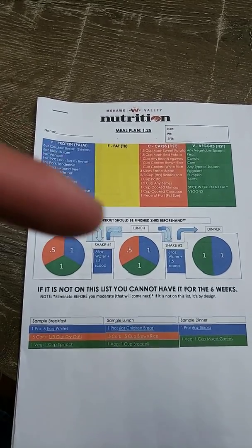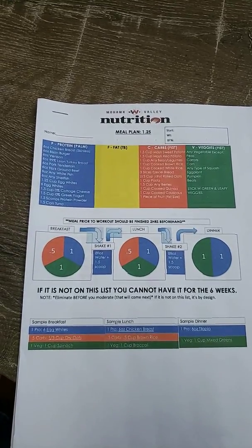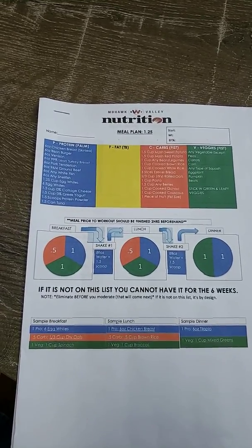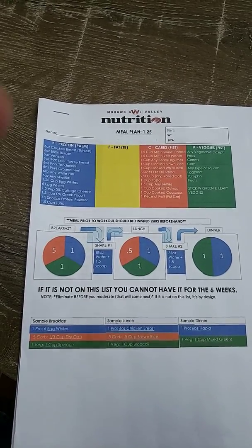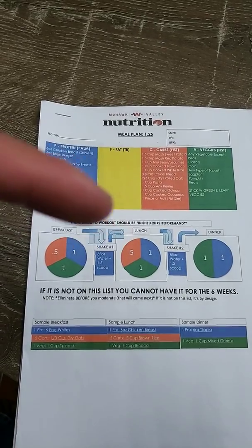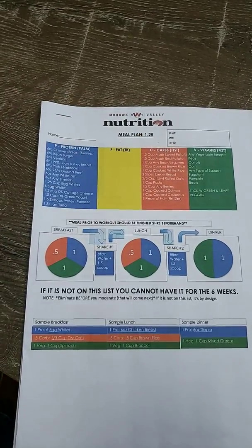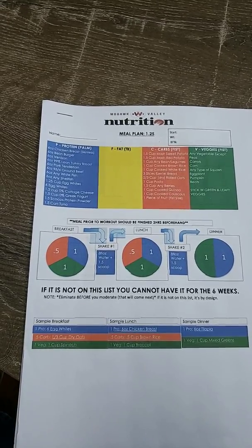You notice that there is no added fat to any of these. This is a meal plan for somebody that weighs around 125 pounds. They're going to get fat that's naturally occurring in their foods. Carbohydrate. You notice that for somebody that weighs 125 pounds, it's a half a serving from this list. You see things like sweet potatoes, brown rice, white rice, some fruit in there.